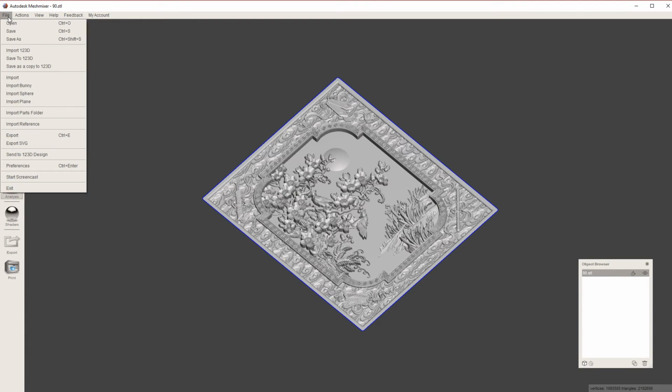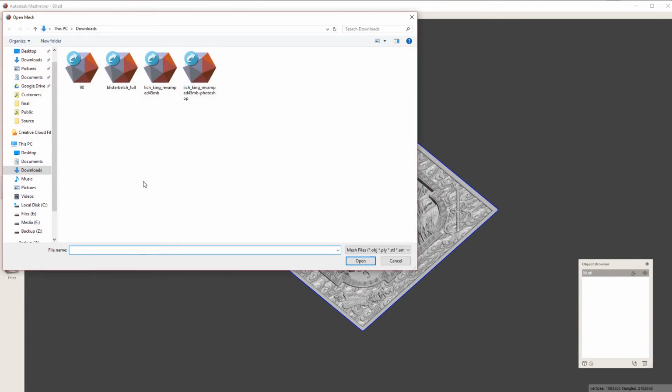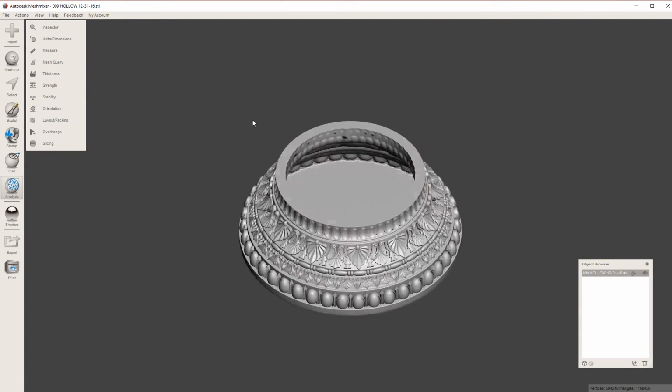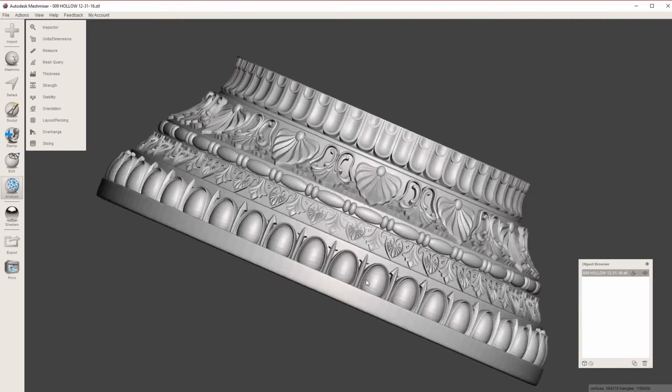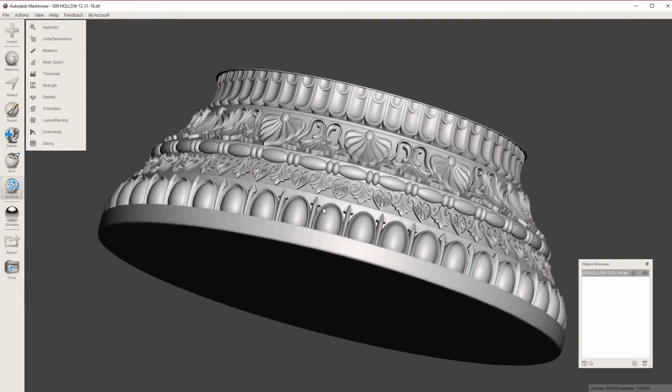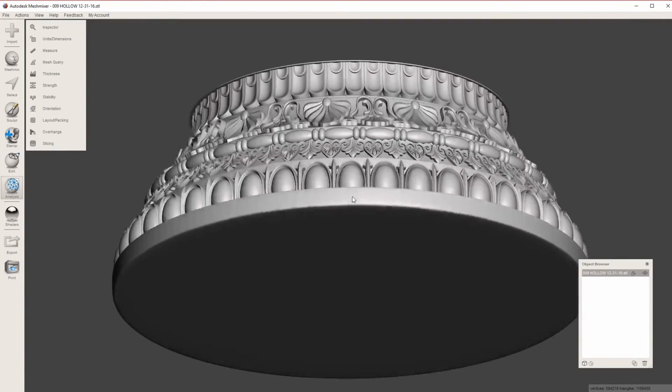That is not the model. So let me import. Oh, here it was. Okay, this is the right one. It will come up in a moment here. So this is kind of a column, once it comes up here, a column with features on it. And there we go. So Ken's question is that these print out okay, let me turn that back on, but he wants them bigger.